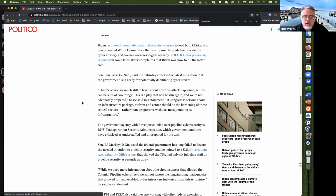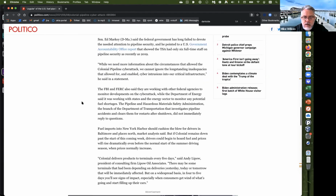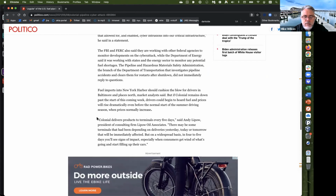I think they actually updated this story since I last read it earlier today, because it now includes even more information. But this is a bit that's interesting, right? Colonial delivers products to terminals every 5 days, and they can get ships to take and deliver gas through the port, but that's only going to buffer it slightly. It's not enough. That's the whole reason the pipeline exists, right? It's to send a whole bunch of fuel all the time. Anyway, so every 5 days.